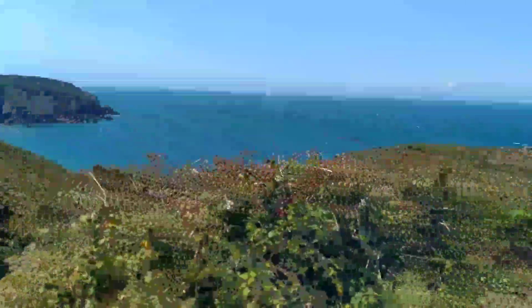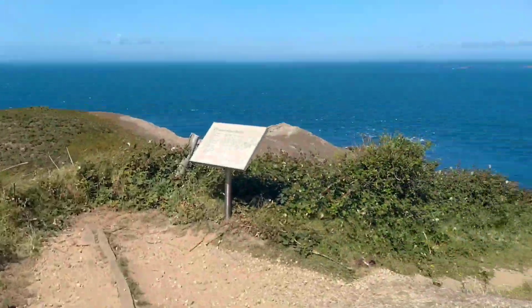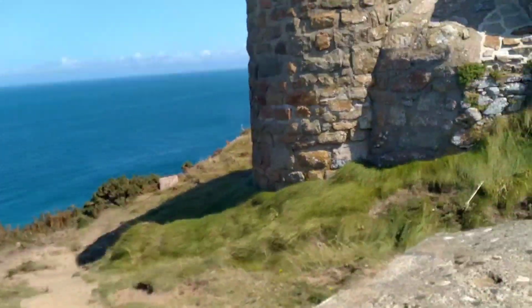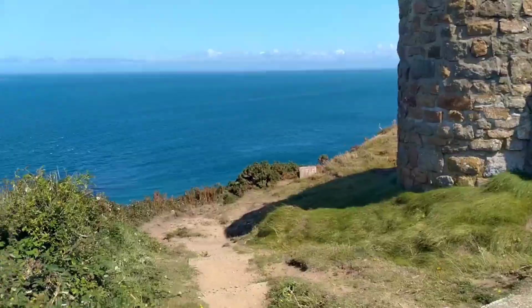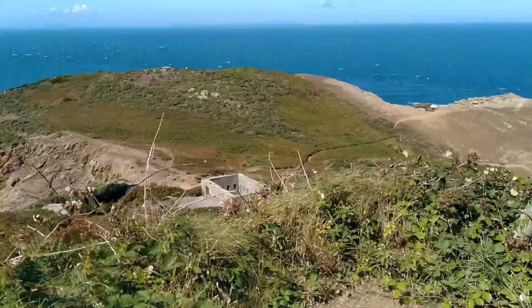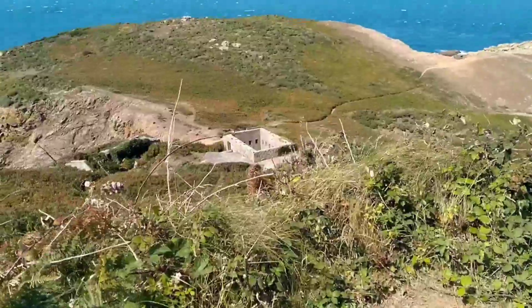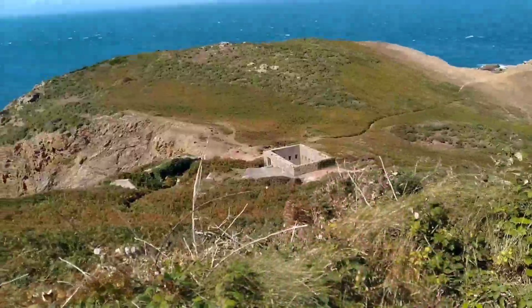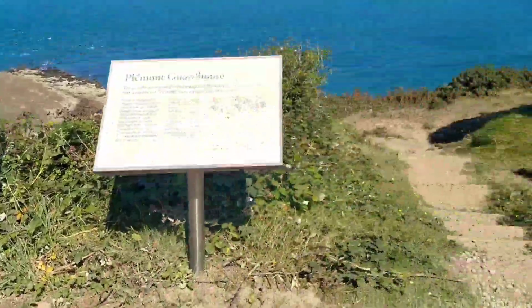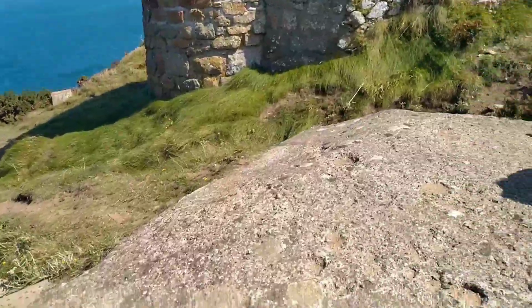Well, that was an adventure, guys. We've been down there, all the way just round that corner, to that abandoned tunnel. I'm sad we can't go down to that one, because that one looks interesting down there. But, whew, I'm out of breath now. That was an experience.